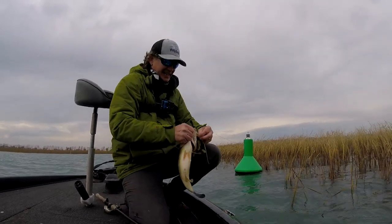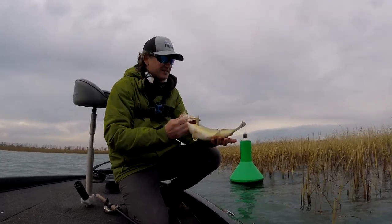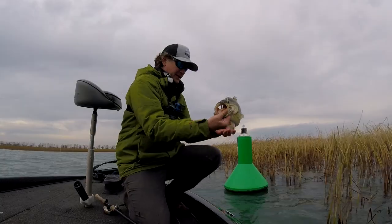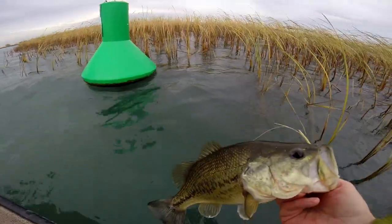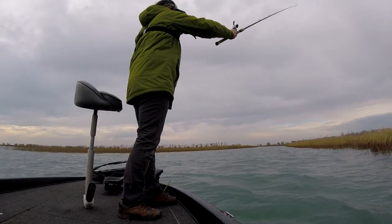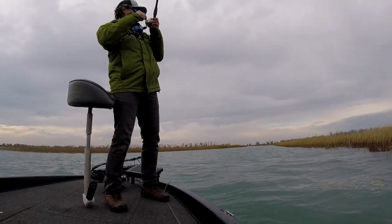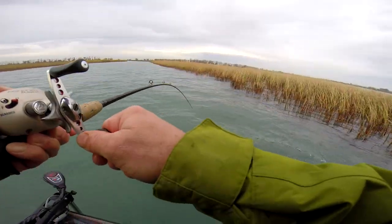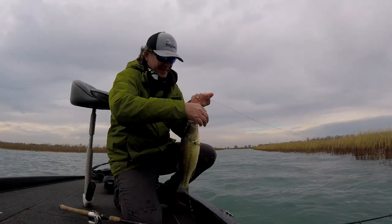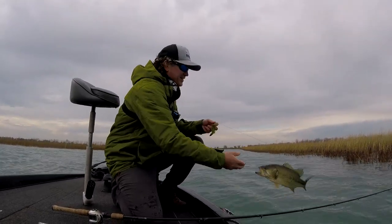I was gonna land that guy. He was wrapped right up. Nice. These are such good quality fish. That's awesome. Such a good one. Nice. Guess it's not hard to mark this spot, eh? Them good. Again, no size, but just a lot of fun. These are great.